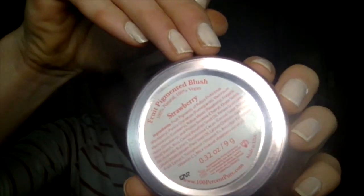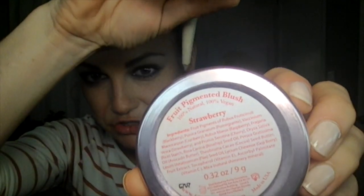For my blush today, I'm going to use this icy pink from 100% Pure. It is the fruit pigmented blush in the color Strawberry. I love this company so much. Fruit pigmented products just make me so happy. The colors are so beautiful, and the pigments are gorgeous. I don't know what's left to be desired, you know?